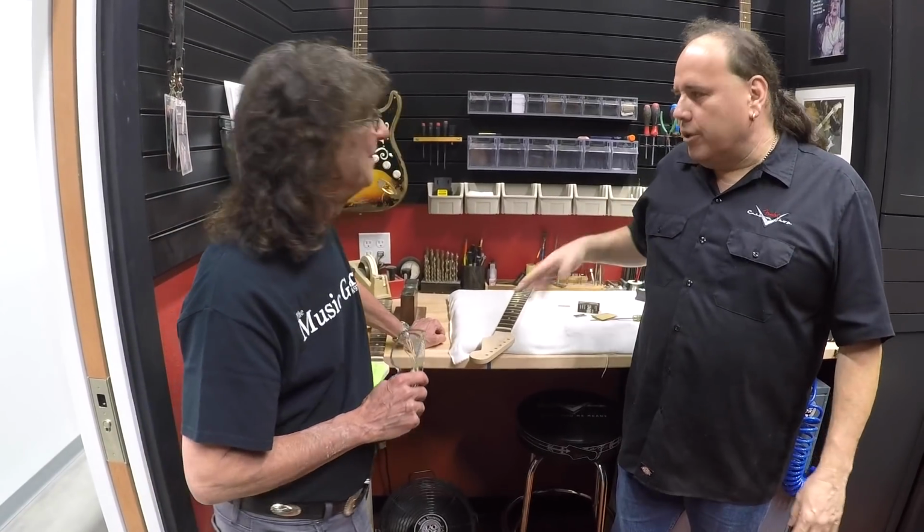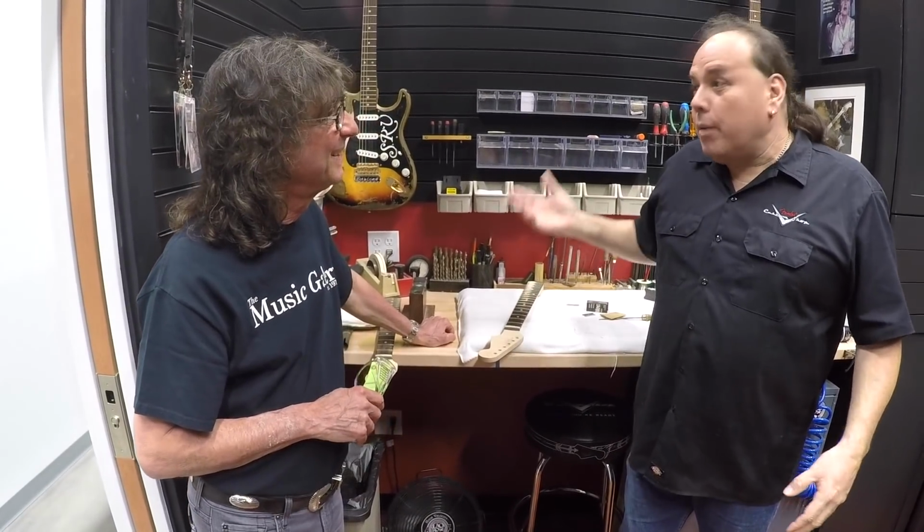Sure. So our job here is to make every guitar feel like this is going to be my number one. That's always been my attitude towards making guitars. I want it to be somebody's number one.